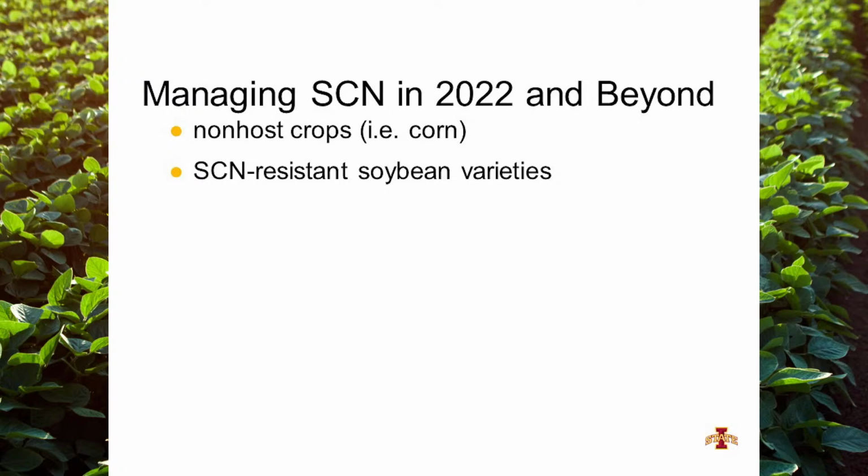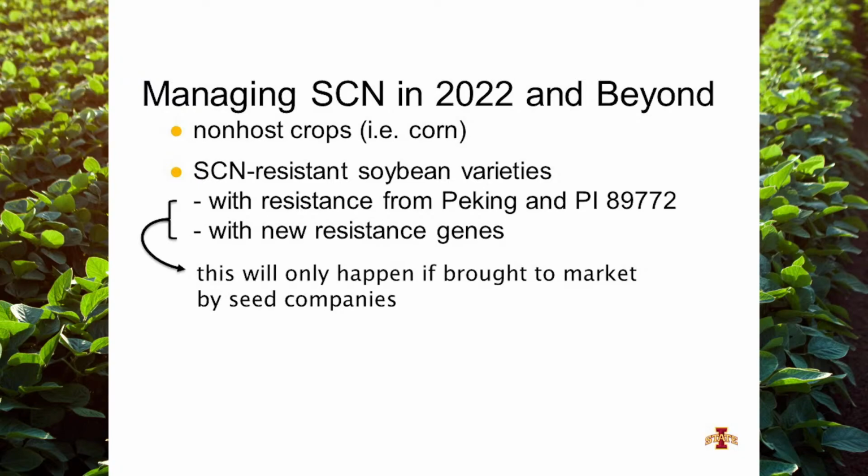So integrated pest management means diversity. So we want to look for growing beans with resistance from Peking. When I mentioned earlier, there's 2 varieties with resistance from PI 89772. And then there are university researchers developing other genotypes, other soybeans with different resistance genes.